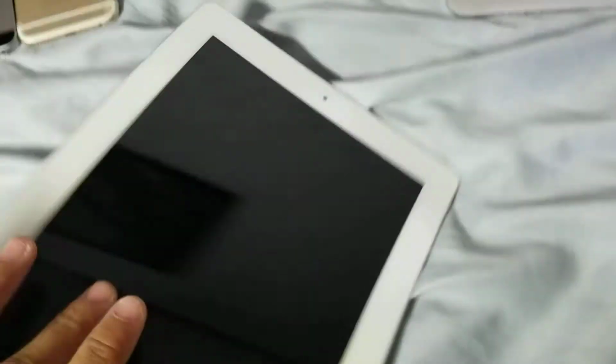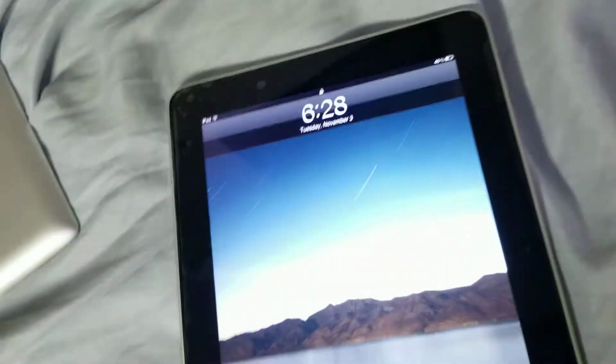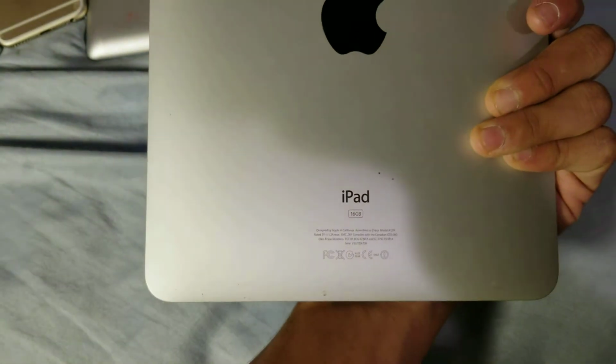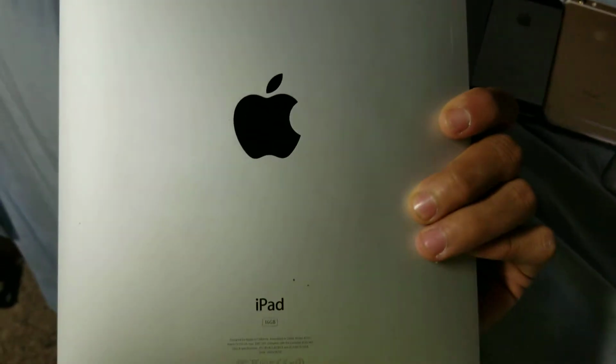And here's my 32 gigabyte iPad 2. Doesn't work. Activation locked. Got it at my job. It was in the e-waste. And this was also from the e-waste, and this is a first generation iPad in really good condition. Really good. Might make a few bucks off of this one too. Who knows?